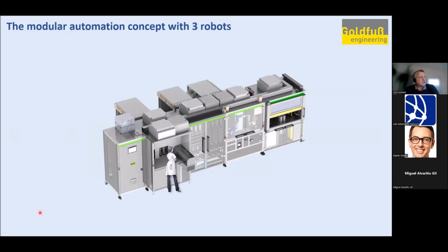So this is a top view or a side view from the 3D design. This was our solution at the end. And I will go through the modules so that you can understand a little bit the function units. And after that, in the video, you see from the inner side camera situations, and then you might understand where we are in the automation line.